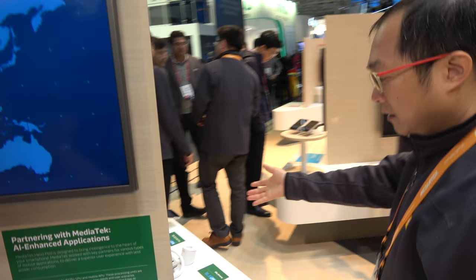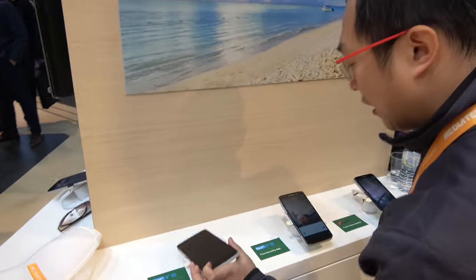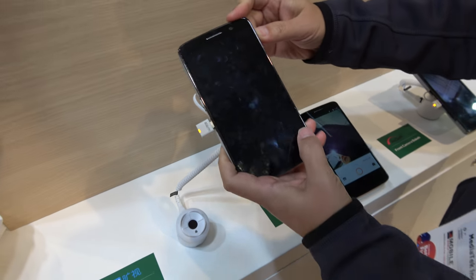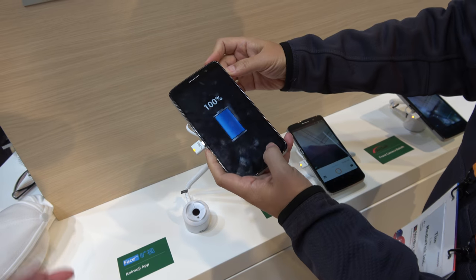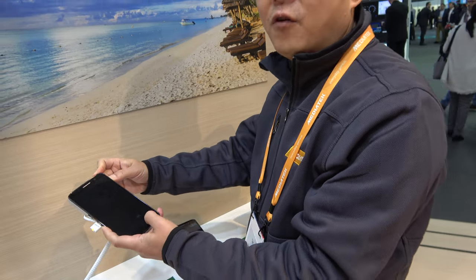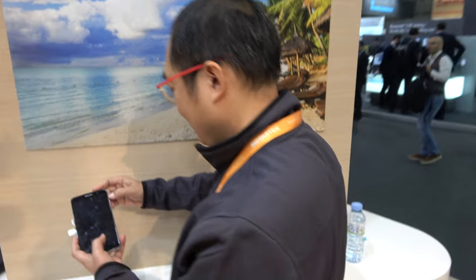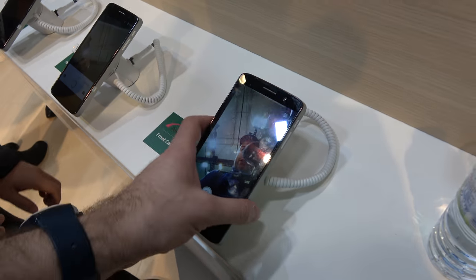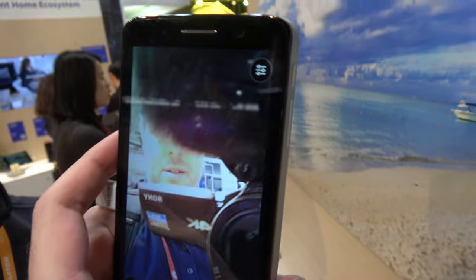Yes, and here we have 3D animoji. Sorry, boot up. So animoji is like an emoticon animated from your face, right? Yeah, it's a new trend. Yes, where people use these advanced front camera features, bokeh, really?